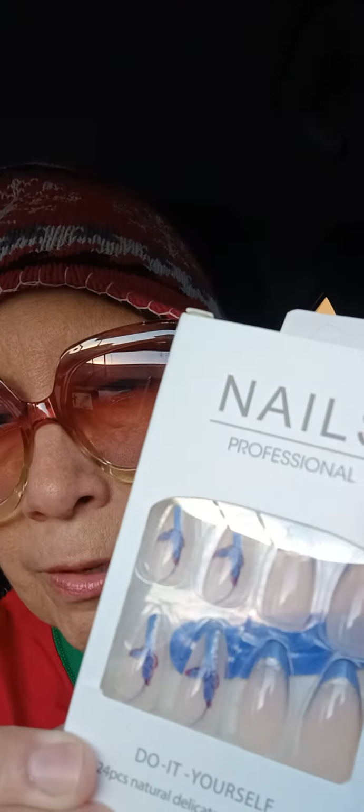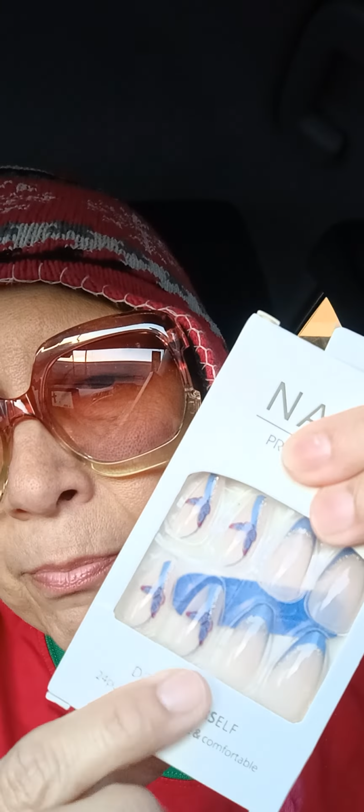Peace. These are really pretty. They're clear, but they have these really pretty periwinkle blue accents on them. And I'm pretty sure these have the glue pads included.